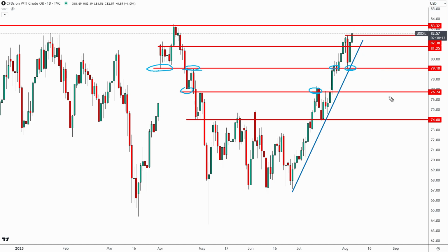Now, alternatively, if we were to see WTI close above 83.3, this level back here, okay, so a daily close above here, then that would negate the idea at least temporarily. Because if we were to see a close above and a close right back below, then that too would become a fake out and a potential short opportunity.